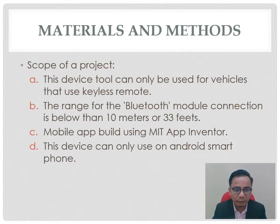Next we go to the third main point, that is material and methods. Scope of the project. The first is that the device can only be used for vehicles that use a keyless remote. The second is that the range for the Bluetooth module connection is below 10 meters or 33 feet. The mobile app is built using MIT App Inventor. And the last one is that the device can only be used on an Android smartphone.